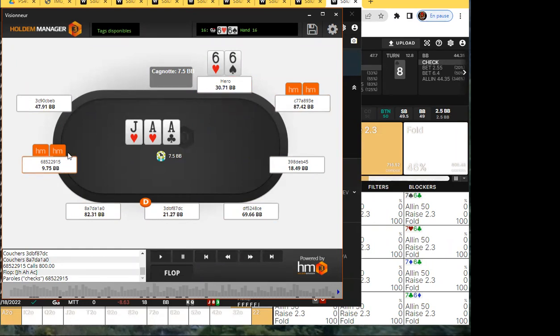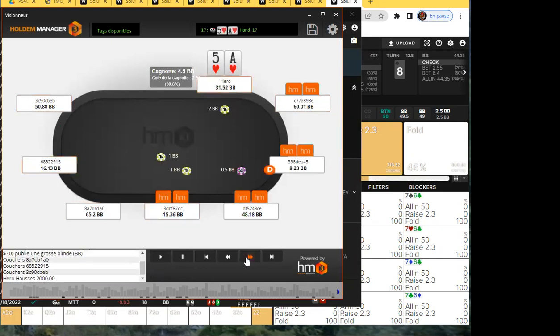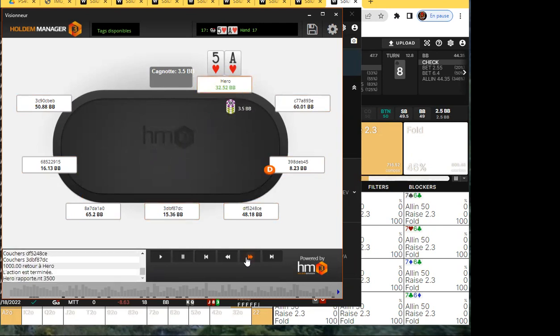Heads up against him, it's a range bet. And heads up against him, I think it's a range check. Yeah. So I guess checking is better than anything else here. Yeah, you have to check here. Okay.